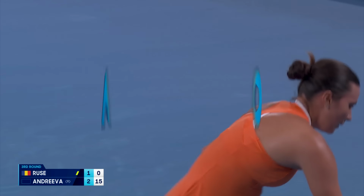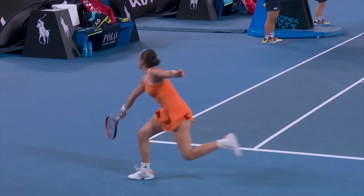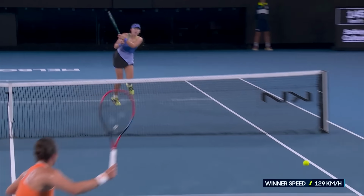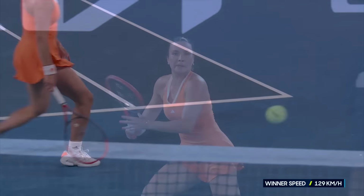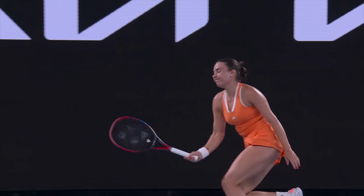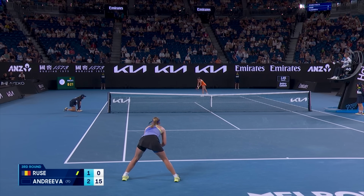This has got to be one of the best shots in the business. Andreeva's lovely backhand, I think, is right up there with one of the very best backhands in the women's game. I agree, and particularly this backhand cross-court there. Yes, she is hitting winners with the backhand down the line, but she has the capability to open the court with the backhand as well, and that gives that backhand side so many options.